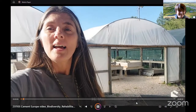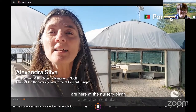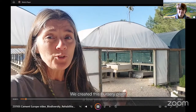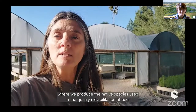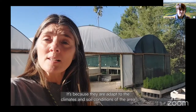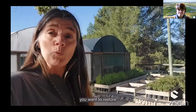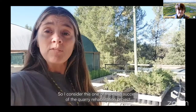Hi, we are here at the nursery plant at Ceciliotown Cement Plant. We created this nursery plant a few years ago, where we produced the native species used on the quarry rehabilitation at Cecil. One of the advantages to have native species here is that they are adapted to the climate and soil conditions of the area we want to restore. So I consider this one of the main successes of the Quarry Rehabilitation project at Otown.